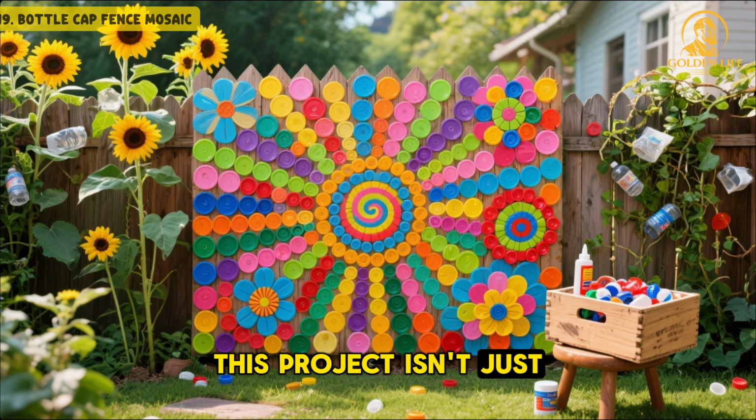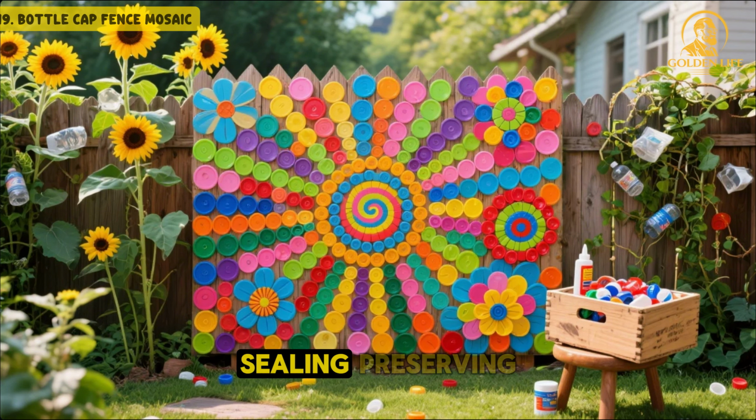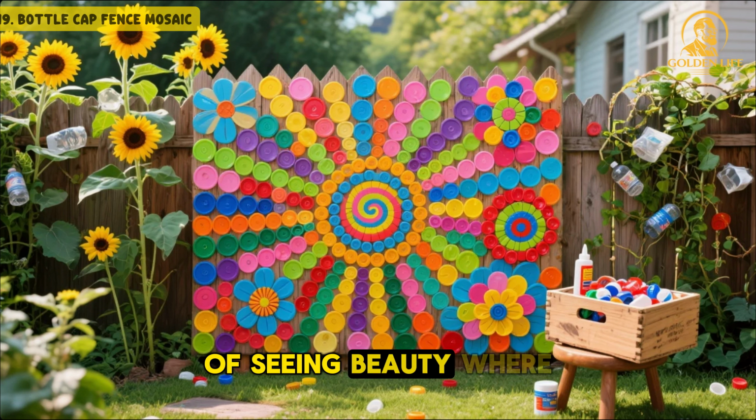This project isn't just decorative, it's deeply symbolic. Each cap had a first purpose: sealing, preserving, serving. But now it serves again in a different way. Just like us, this mosaic becomes a celebration of second chances, of seeing beauty where others see used, of building joy not by spending but by imagining.